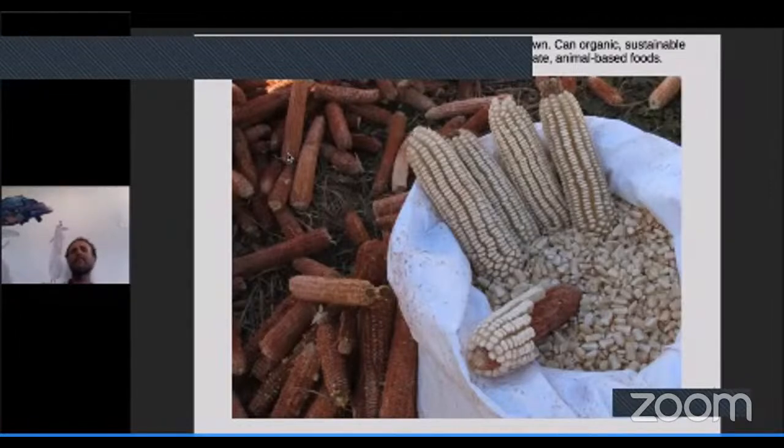Yeah, certainly we can, especially if we give up our addiction to animal foods. You get rid of the cheeseburgers, and it's really pretty easy. These grains, as long as that's where most of our calories are coming from, they're tremendously productive.